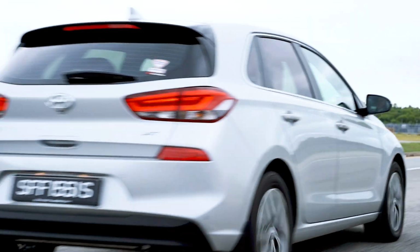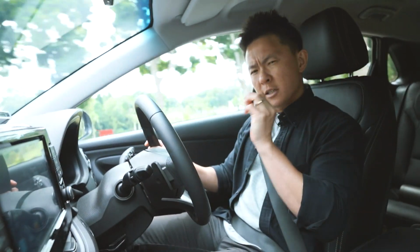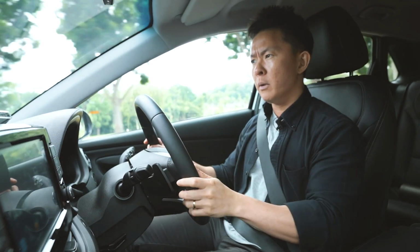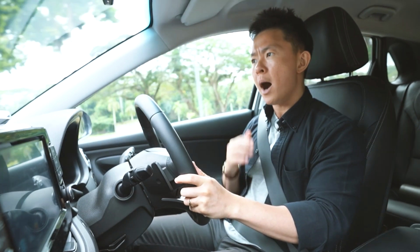The Hyundai i30 hatchback was designed and built in Europe, and you can definitely tell. There's a certain sense of solidness about the car, from its build quality to the way it drives. It's definitely more upmarket than you would expect from a Korean car.